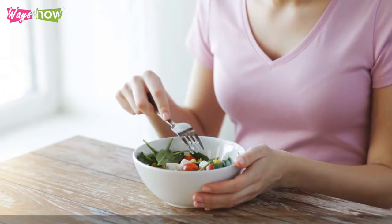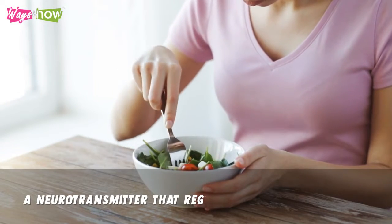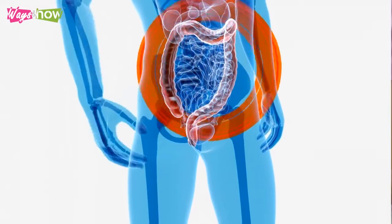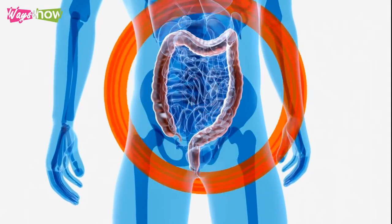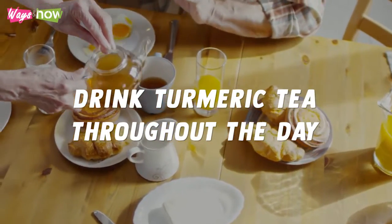Turmeric can help suppress your appetite by stimulating the production of serotonin, a neurotransmitter that regulates mood and hunger. Turmeric can also help boost your metabolism by increasing the activity of brown fat, a type of fat that burns calories to generate heat. Drink turmeric tea throughout the day.